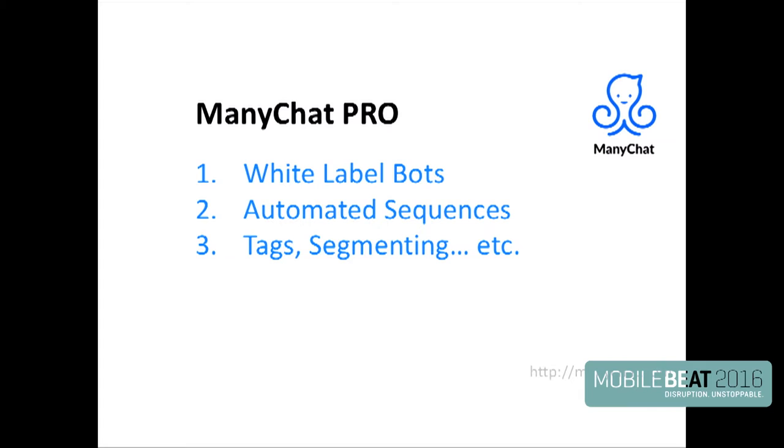So at ManyChat, we believe that audience engagement through messaging apps enables us to make it much more interactive and relevant. And today, I'm happy to announce ManyChat Pro, our first paid plan that will enable businesses and professionals to create white label bots with automated sequences of messages, tagging, sequences, segmenting, and much more.